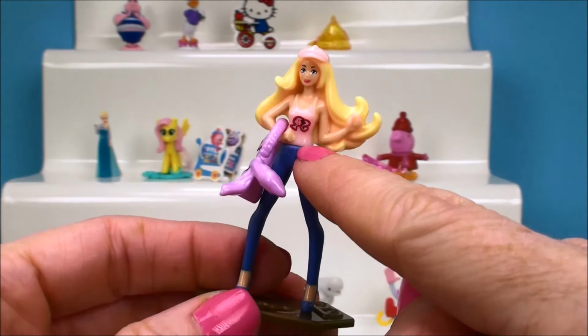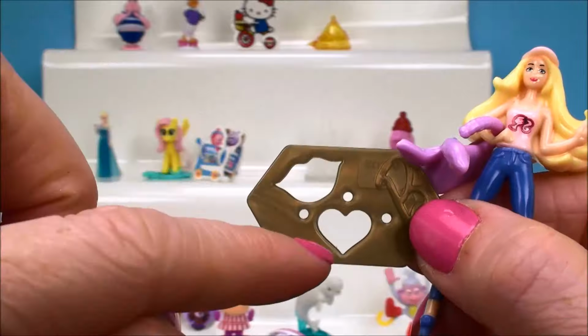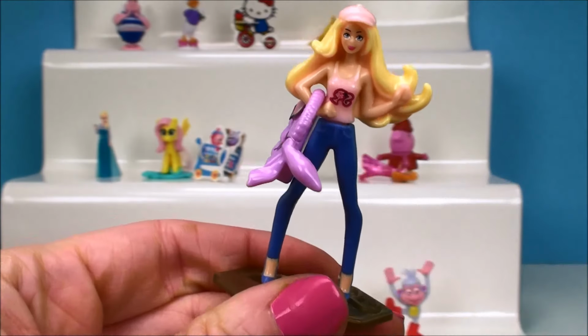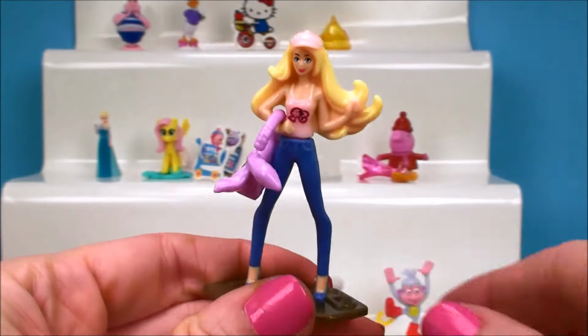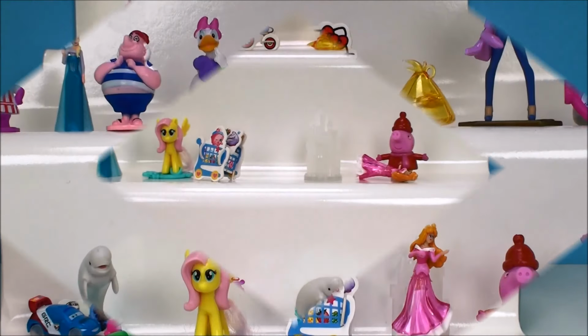I decorated her shirt here. But the stand is also like a little stencil. It has the lips here and the heart, and you can use your pen and draw on paper, and you get these little awesome shapes. And then it also gives you a couple of extra stickers if you wanted to decorate whatever it is you're drawing. So that is definitely another good one. I just love those Kinder eggs. They really got some cool stuff.